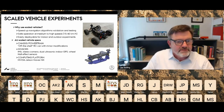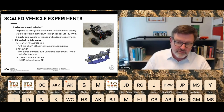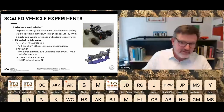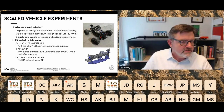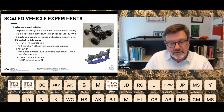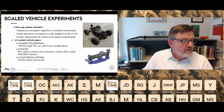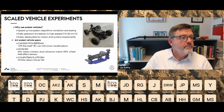It's an off-the-shelf RC car, but we did modify the suspension and also the connection to the vehicle, which we wired ourselves. My students, Daniel and Christopher. It has an IMU, a stereo camera, and a wheel Hall effect sensor, which we use for getting wheel speeds. And then I use the NVIDIA Jetson platform.